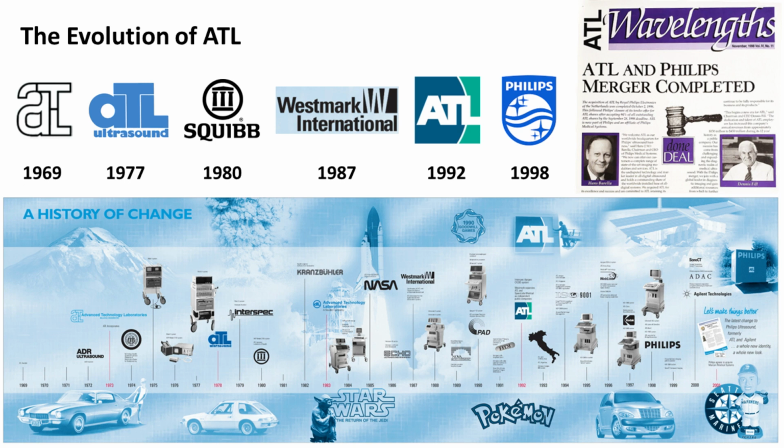In 1998, ATL was acquired by Royal Philips, the Dutch electronics giant. With the subsequent acquisition of HP Ultrasound, Philips has grown into one of the top ultrasound equipment providers in the world, with ultrasound sales generating over $1.5 billion in revenue annually.